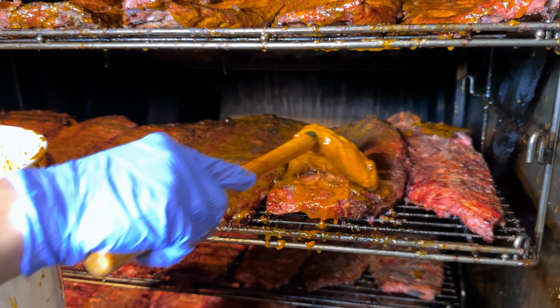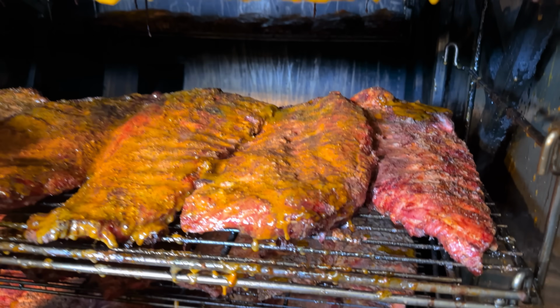Here, obviously, it's not pure Texas. Texas barbecue, it's a lot more salt, pepper, garlic. Here, they're slathering barbecue on their meat.